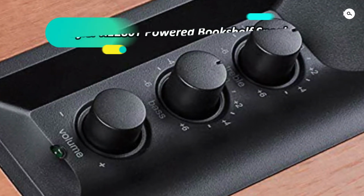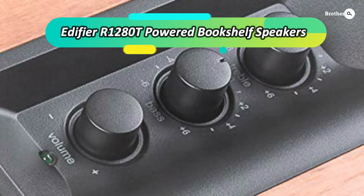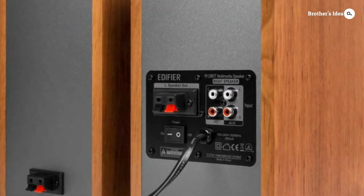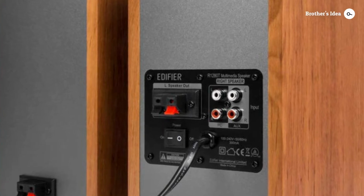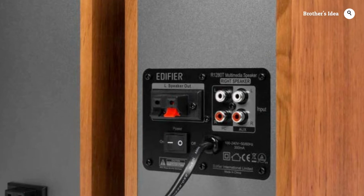At number two, Edifier R1280T Powered Bookshelf Speakers. If you're in need of a bookshelf speaker that merges modern and retro, provides you with the best quality sound, this is your go-to. This speaker amplifies sound in a rich and robust manner that's pleasant to your ears.